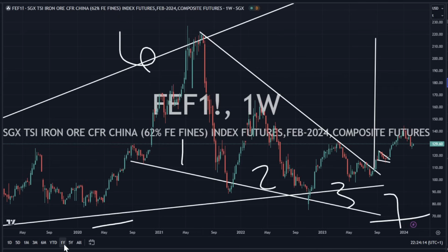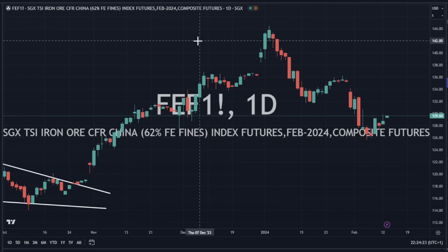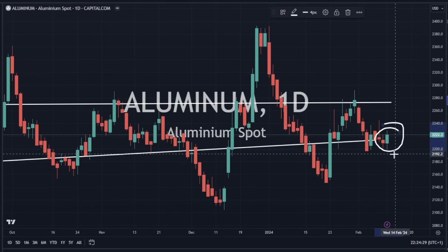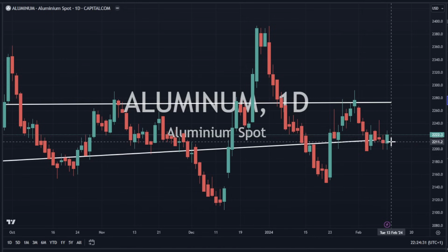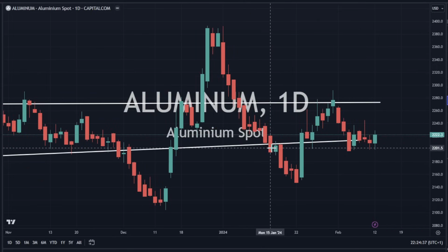Iron ore up a little bit today, 0.65%. We've got the bullish engulfing here, and that does look like we are trying to put some work into the upside. Aluminum right on support. We had a nice little update today that is a bullish engulfing. We'll see if we can get some momentum to the upside here. Some of the aluminum companies that we cover too look pretty good.